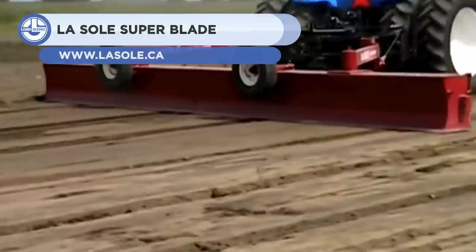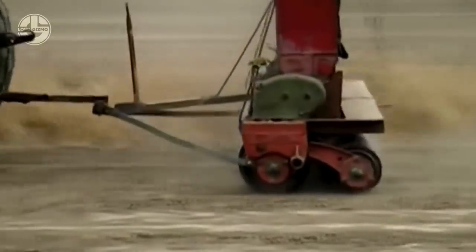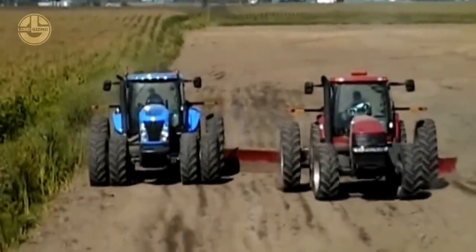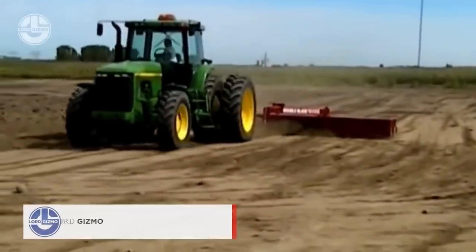Next, we have the Lasol Super Blade. It is a 2-in-1 machine that works as a laser/GPS leveler as well as a finishing tool. Each arm is attached to the hitch with a pintle hook or ring coupling. The tractor's 3-point linkage system lets the operator raise or lower the hitch to adjust the unit's angle for leveling.